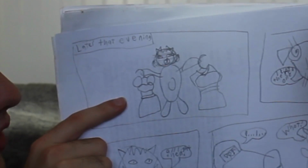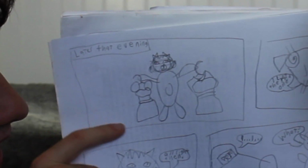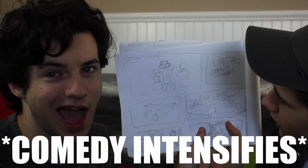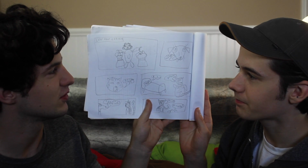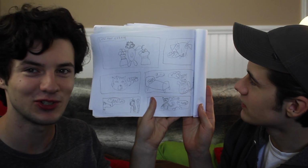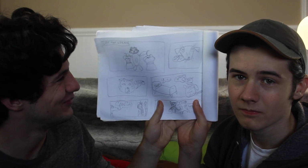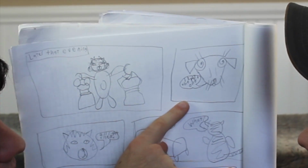Later that evening, Karate Cat is trying to decide between these two dresses because comedy. I know, I was such an original writer, wasn't I, guys? Can we all just appreciate the strong female character that I was able to create here with Karate Cat? But so, because I thought that it was important to force human gender roles onto a cat, she's trying to decide between two dresses. And he says he likes the red one.